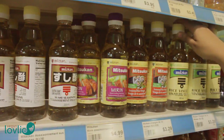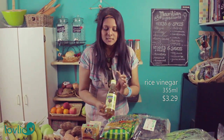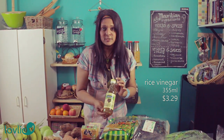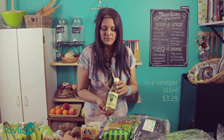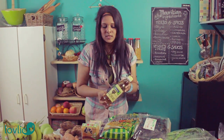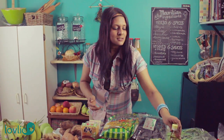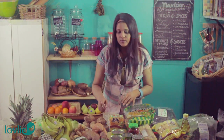And then I also bought rice vinegar. So I like to get this from the Asian store because it's cheaper compared to regular grocery stores. So I use this in salads or to flavor sushi rice. So that's for that.